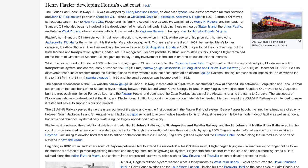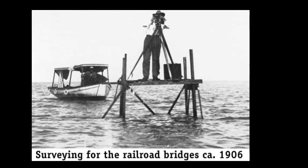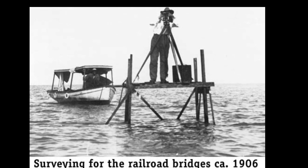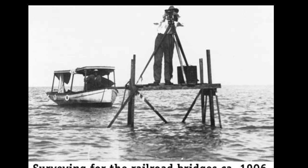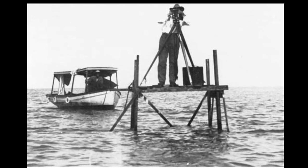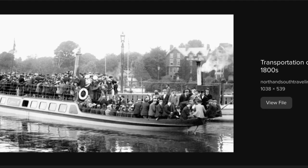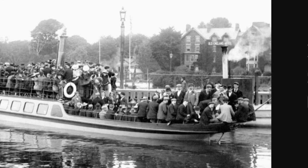I mean, then I started to get into him. I was like, who's this Henry Flagler guy? American tycoon from Cleveland or whatever. Did that Standard Oil thing. Blah, blah, blah. And this is how they surveyed for the railroad bridges in 1906. Yet there was footage prior to 1906 of railways going full steam. So what is that picture and when was it?